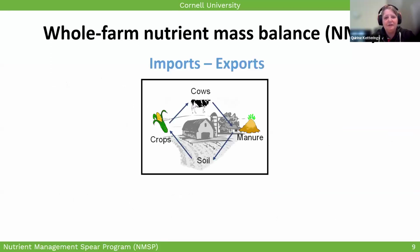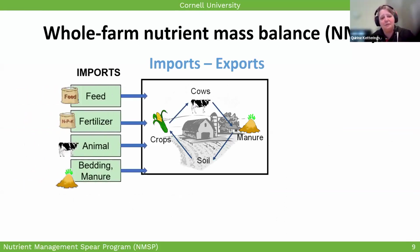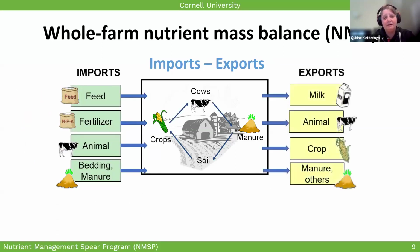We needed to look at imports and exports at the whole farm level. Next slide, please. And that's where we started looking at this mass balance approach. It's an accounting system. We take the farm, we draw a boundary around it. This is all of the farm: cropland, cows, storages, all of it. Then we look at what comes in across the boundary, in terms of feed, fertilizer, maybe some animals being brought onto the farm, maybe some bedding, manure being imported. On the other end, we have exports. So if it's a dairy farm, they're most likely exporting milk. So milk exports, animal, crop, and any manure exports that might happen for that farm.